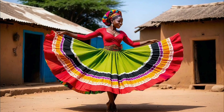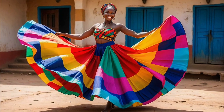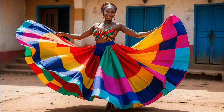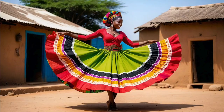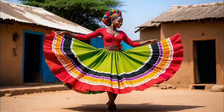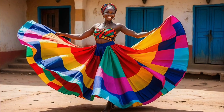Moving on, we have a woman gracefully twirling in her colorful capulana amid local artisans. This wrap skirt highlights the connection between fashion and craftsmanship, celebrating the artistry involved in creating these unique fabrics.